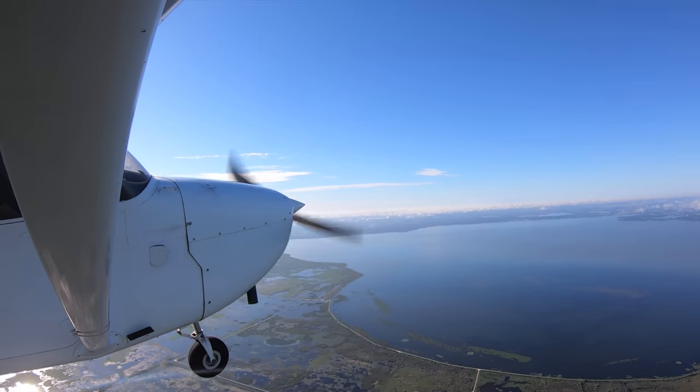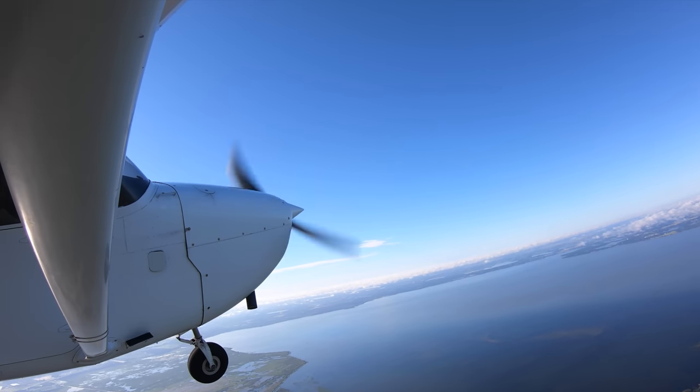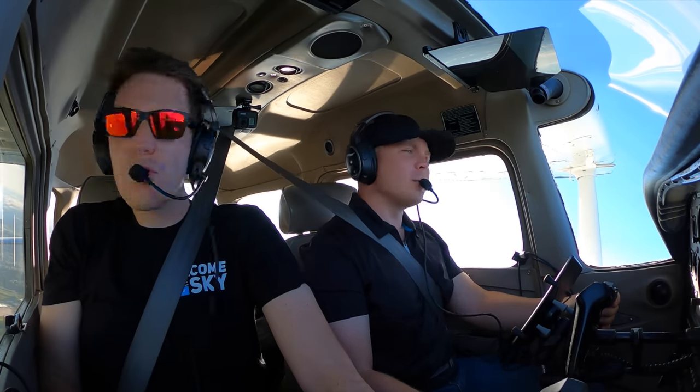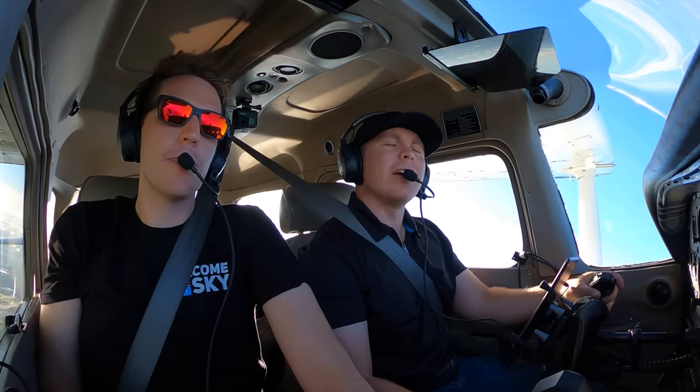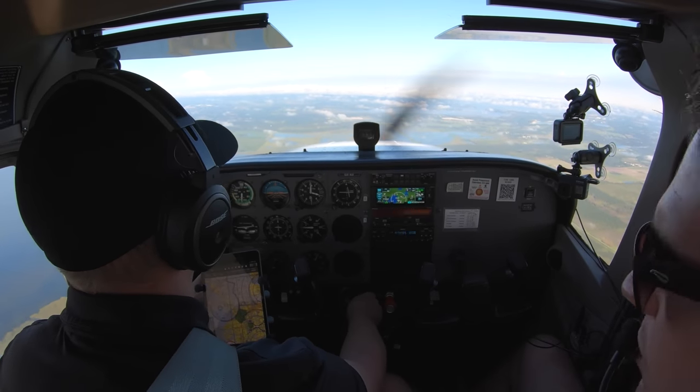Lake Popka traffic, Skyhawk North Shore, Lake Popka, 3,000 feet, westbound, stalls, Lake Popka traffic. Alright, I see no one. Do you see anyone? I don't see anyone. Alright. But that's the danger, it's the ones you don't see. Cool, right, power off stall, you're on west.